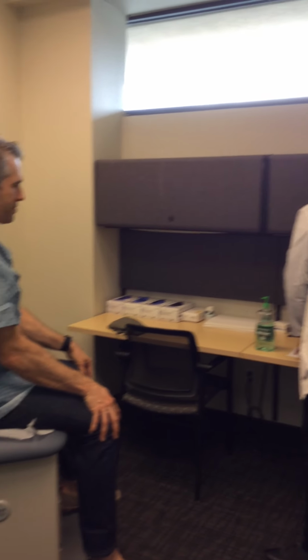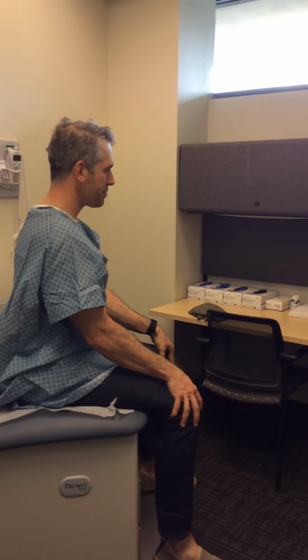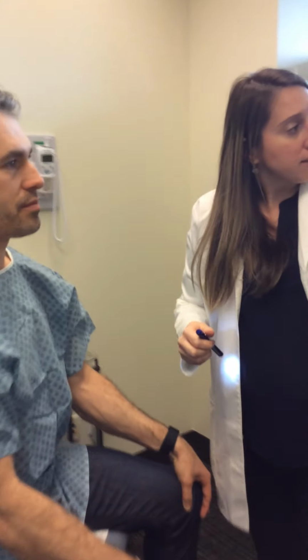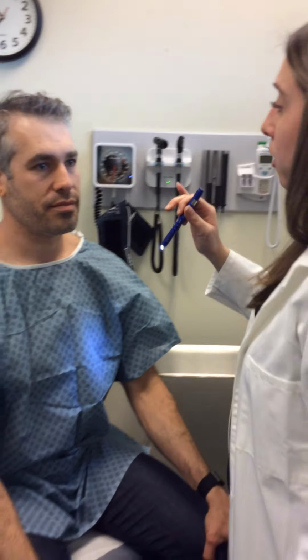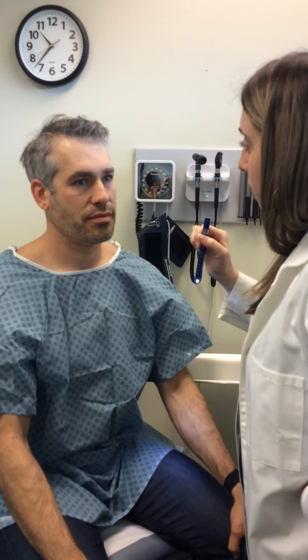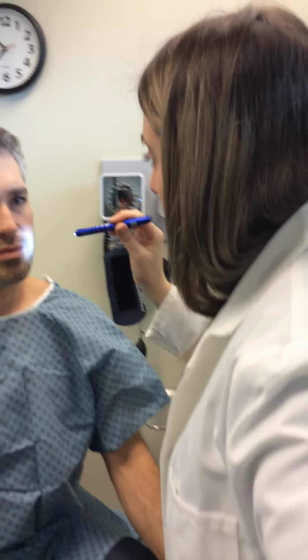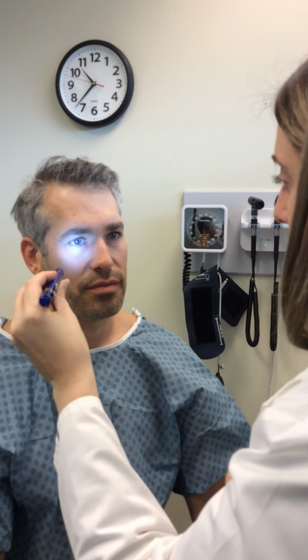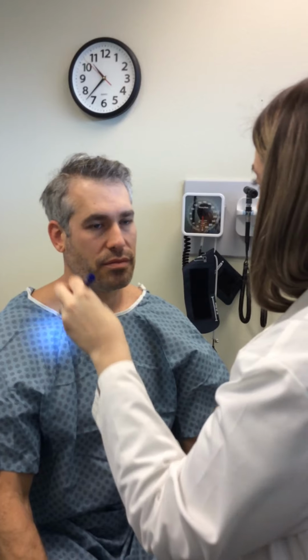All right. So next I'm going to be moving the eyes around and checking the pupil reflex. So again, take a fixed spot on the wall and I'll be shining a light in your eye. So I'm shining it in the left eye, I'm looking for the direct response. And then I'm shining it in the left eye and looking at the right eye, looking for the consensual constriction of that pupil. And the same thing on the right side, direct response and consensual.